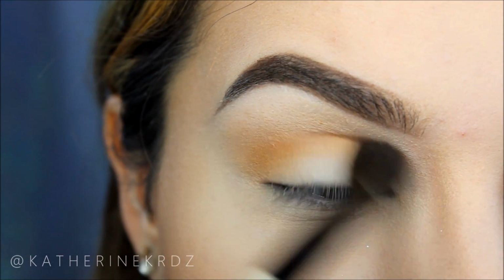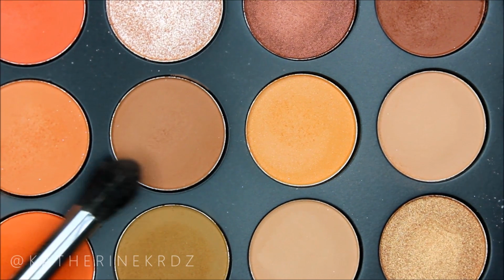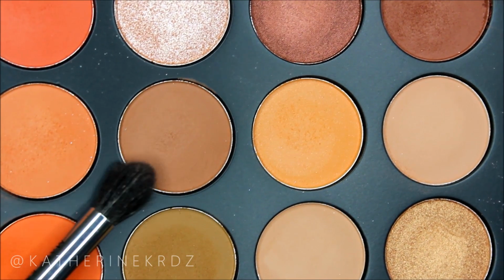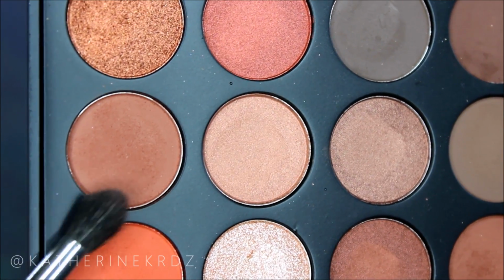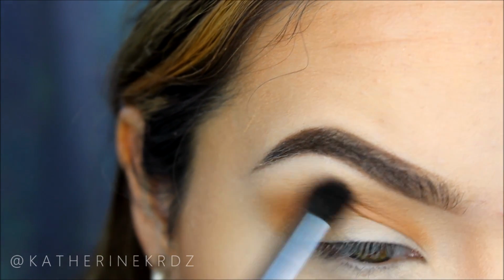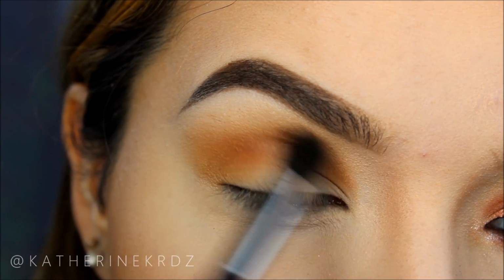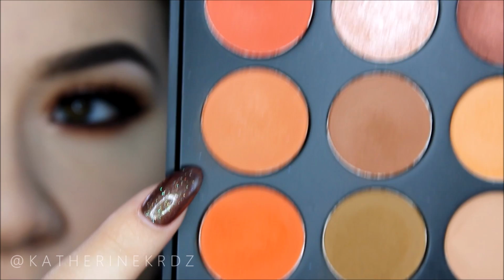Nothing fancy here, just making sure to give it a nice blend and buff. Then taking the shades from the second row, sixth column, third row, fourth column, and fourth row, seventh column, on a more defined tapered pointed brush, I'm going to be adding those into the crease in that order. I know it's going to be kind of hard to differentiate what shades I'm using, but just follow along with me and really look at the colors carefully.